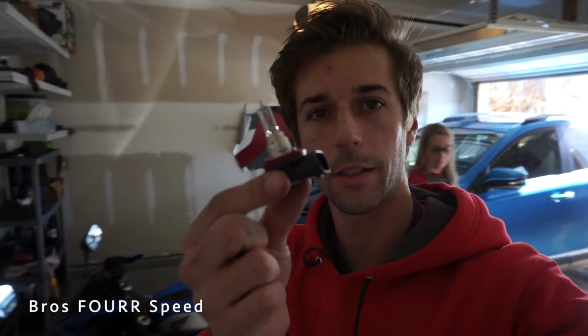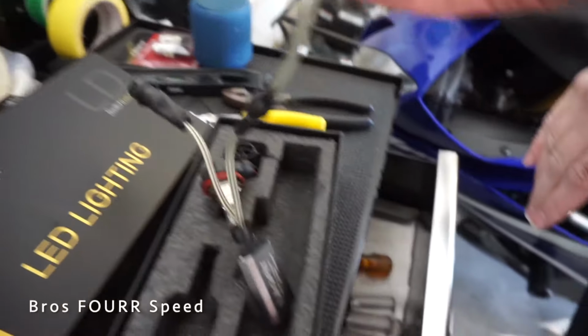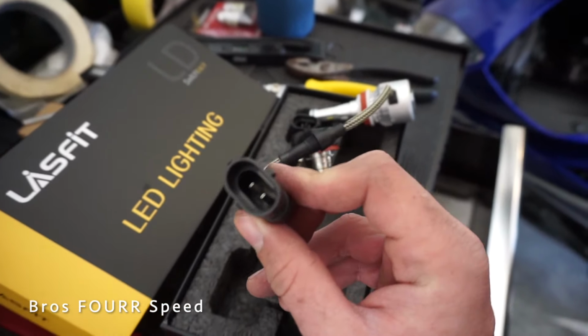Now let's show you guys the before and afters, basically. Here's the stock bulb, and here are the new bulbs. This has the entire bulb here with the fan in it. And then you can see there's another portion down here. I believe this is the resistor. All of this is going to get tucked up nicely. It's a direct plug and play, so this will easily go in.